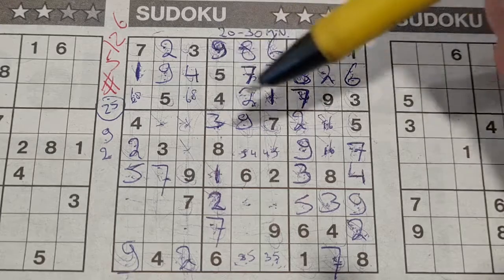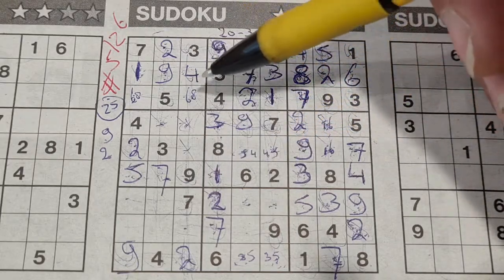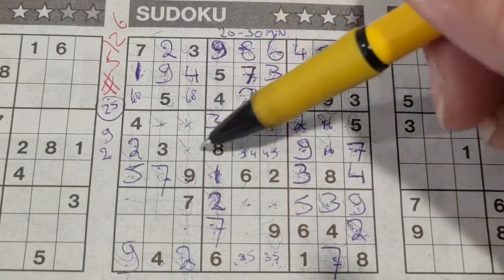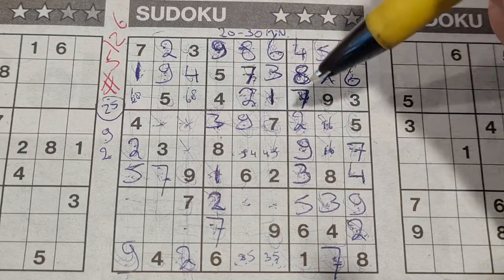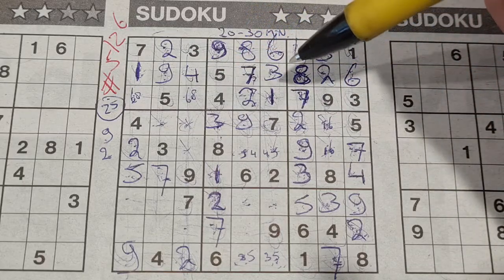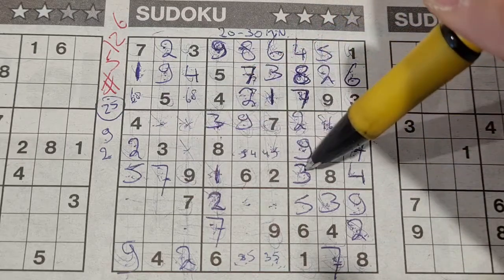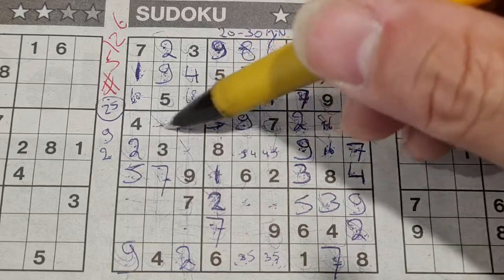Let me see. How about these two missing numbers in this row? Oh no. 5, 5, 5, 3, 8. 8 should be here.